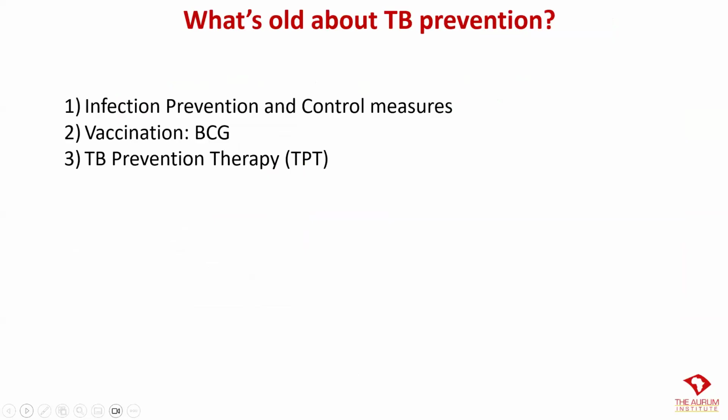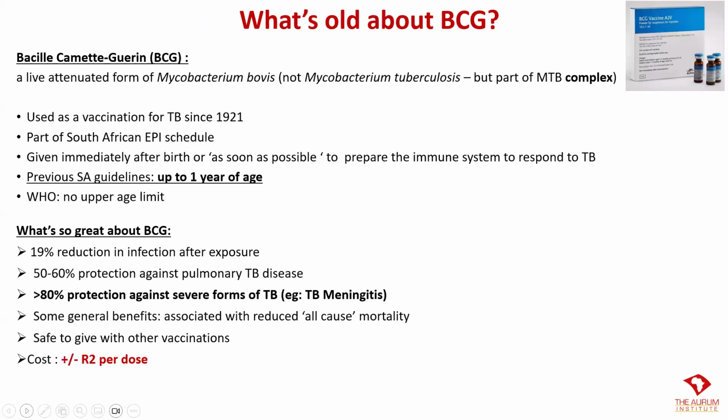So what's old about how we can protect people from this? Obviously infection prevention and control measures, I'm not going to go much into that today. And then the two big tools we've got for kids, apart from getting the adults all on TB treatment, is vaccination with BCG and TB prevention therapy.